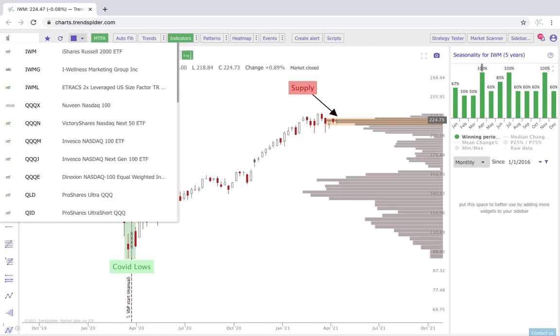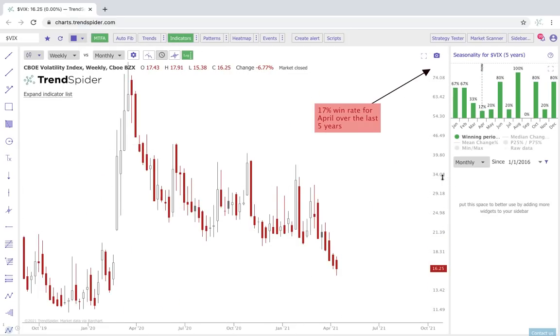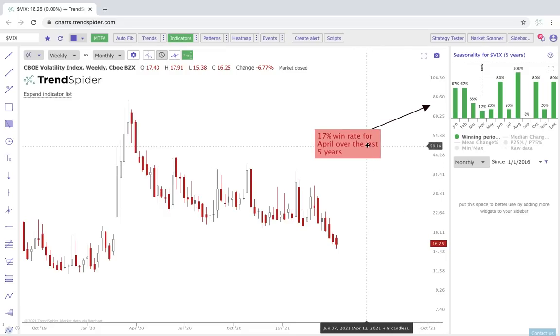Now going into the VIX, VIX is one that is right in line on the seasonality side with the broad markets, except the opposite, where the VIX has a very low win rate, which would make sense if all the other ETFs have a very high win rate, since these are oppositely related or have an opposite relationship. So you can see here that only a 17% win rate over the last 5 years.